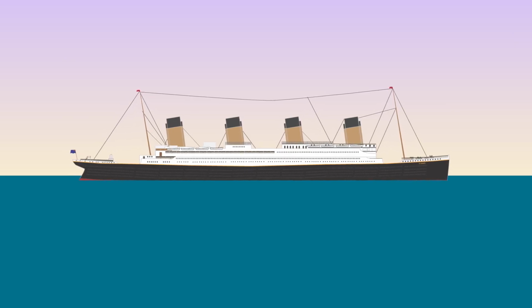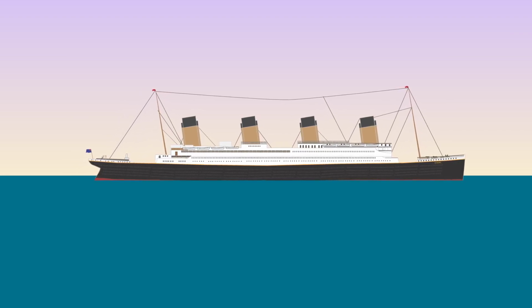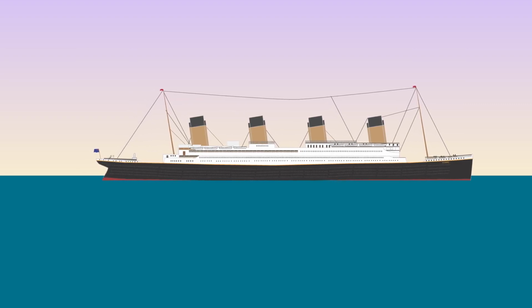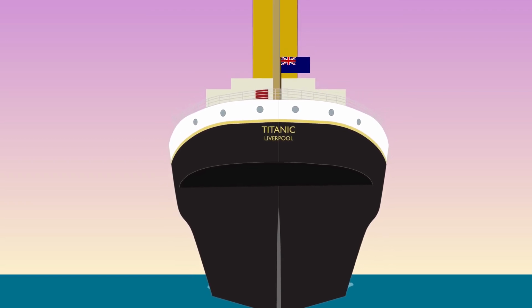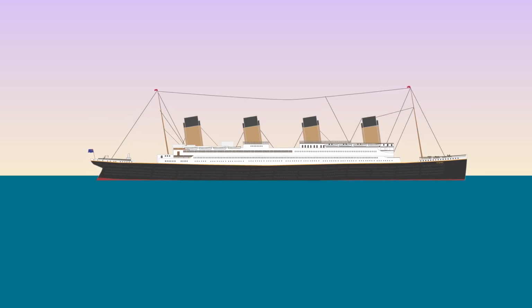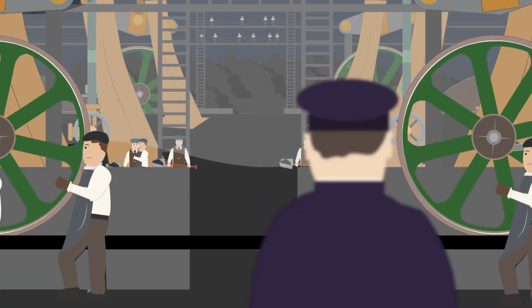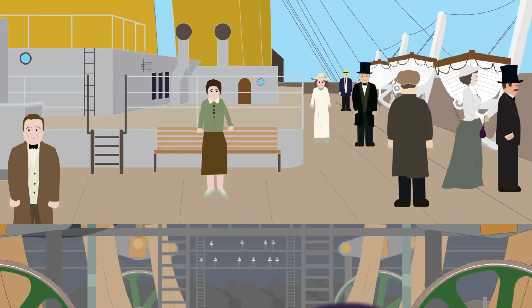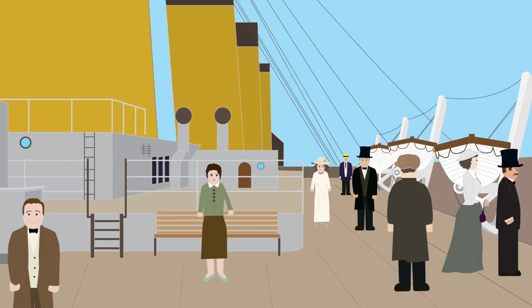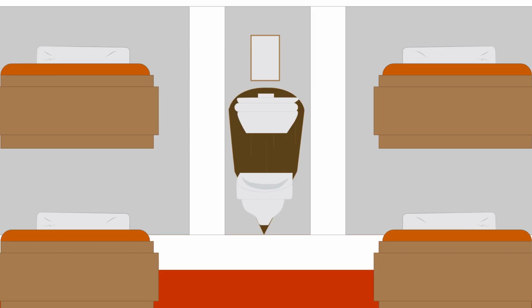It had a length of 882 feet 9 inches, or 269.1 meters, a height of 175 feet, or 53.3 meters, and a width of 92 feet 6 inches, or 28 meters, and it weighed 46,328 tons. Below the waterline was the orlop decks for cargo, and the tank top where the engines, boilers, turbines, and electrical generators were. At the very top was the boat deck, where the bridge and wheelhouse were, as well as the lifeboats. In between were the decks for passengers with first, second, and third-class cabins.